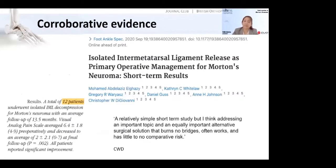Interestingly enough, a similar study with a similar number of patients has been carried out by a group in Boston headed by Christopher DiGiovanni. And when the senior author was contacted for an informal email comment, he stated that this is a relatively simple short-term study, but I think addressing an important topic and an equally important alternative surgical solution that burns no bridges, often works, and has little to no comparative risk.